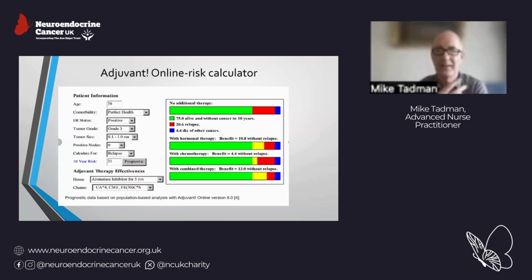So over that 10-year period, 4 people would have died of another cause. And then what they're showing is if you add in what's called adjuvant treatment, so this is someone who's had surgery that, to all intents and purposes, the disease has been removed. This is what we call adjuvant therapy. So if you add in hormonal therapy, then another 10.8 people don't relapse. So that's the improvement, and it's shown as the yellow bit there.